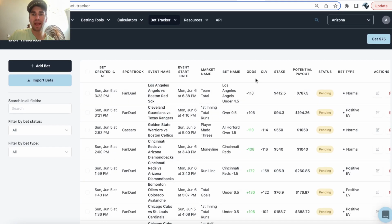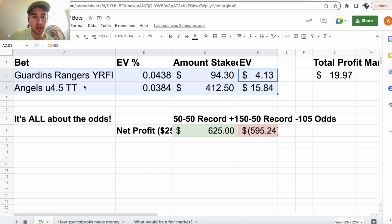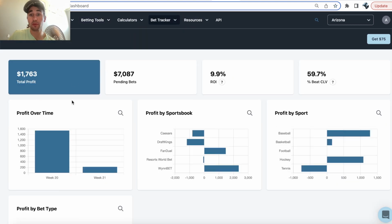So anyways, two early MLB picks. We have the Rangers Guardians game, yes run first inning, and the Angels under 4.5 team total. Two positive EV bets, kind of forming our own portfolio, our own hedge fund of mathematically profitable bets, trying to beat the closing line and ultimately just kind of seeing the profit roll in.